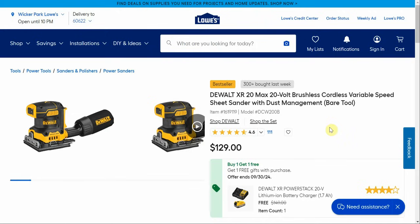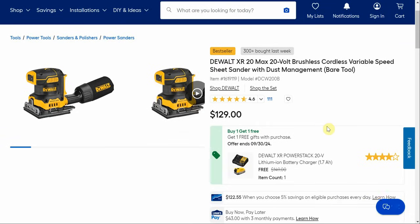Now, the cheapest I can ever remember seeing this sander was $79. I feel like the more typical sale price that we see occasionally, $99. Now, if you need to buy it right now, I would not be surprised if everyone has that $129 right now. So if you wanted it right now, obviously we're going to go ahead and get that power stack. We're going to get a free battery and a free charger.